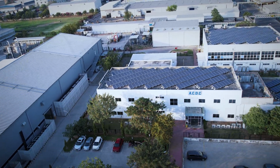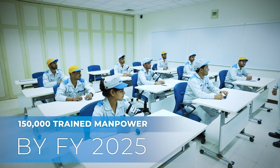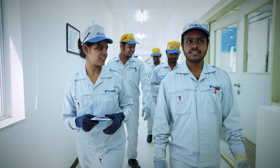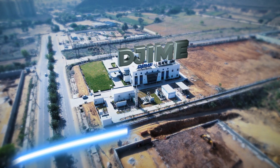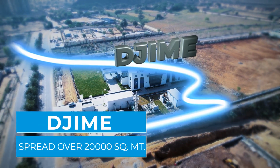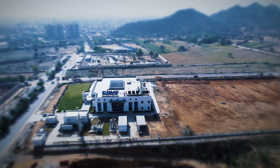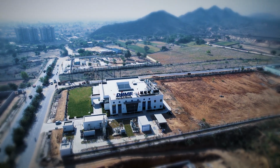Looking to the future, AC/DC's target is to train 150,000 manpower by 2025. Skilling and training has been a cornerstone of Daikin India's success story.